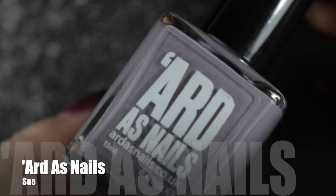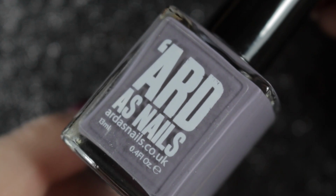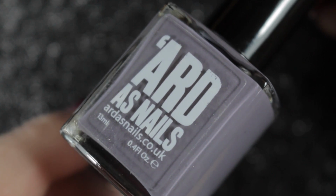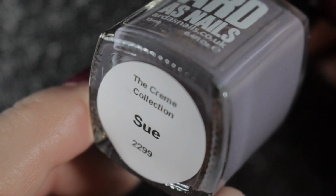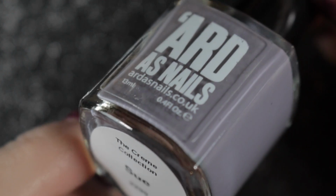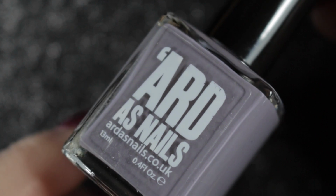And my last nail polish purchase for the month of January is this beautiful cream polish called Sue by Ardas Nails. I've been keeping my eye on this one for a little while, and then she had a sale on all her creams, so it would have been rude not to. And I think 3 nail polish purchases for a month for me is actually not bad at all.